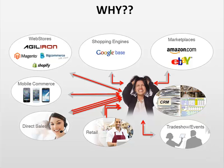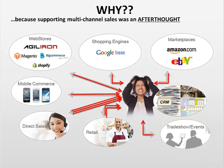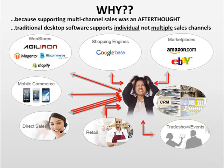But why? Why is managing multiple sales channels so impossibly difficult? The answer is simple. It's because supporting multiple sales channels was an afterthought. Traditional desktop software was designed solely to support individual sales channels, not multiple sales channels.